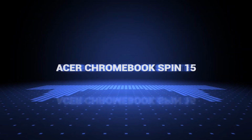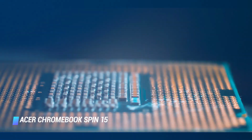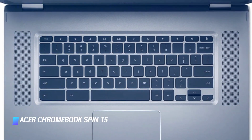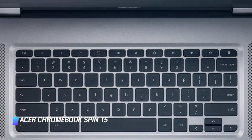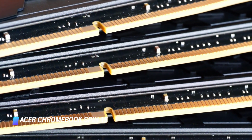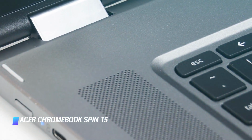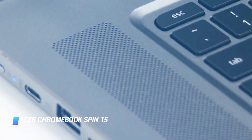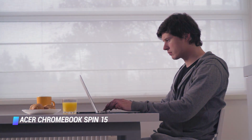Coming at number 2, Acer Chromebook Spin 15. Specs: quad-core Intel Pentium processor, 15.6-inch touchscreen display with a resolution of 1920 by 1080 pixels, 4 GB of RAM, 32 GB of built-in storage, 2 USB-C ports, 2 USB-A ports, micro SD card slot. The reasonably priced Acer 2-in-1 Chromebook is a good pick for students.